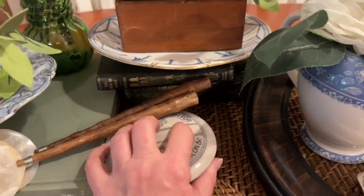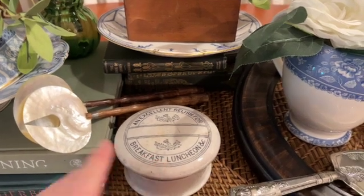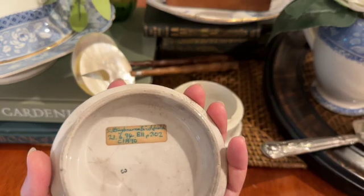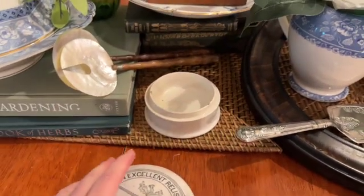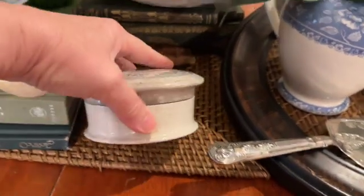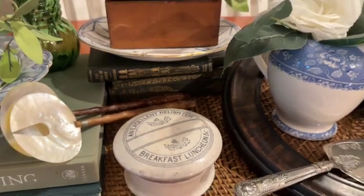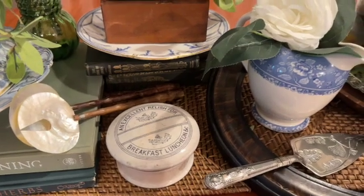This, I got from someone who digs through old dumps in Europe. Sometimes they'll put the information right there, but a lot of stuff that I bought from him did not have those marks. I don't really think this goes on here. I don't know anything about these, but it doesn't really match up, just the circumference of it does. But anyway, I probably paid $2 for that. I didn't pay much at all.